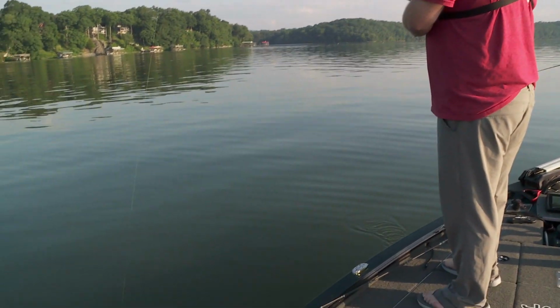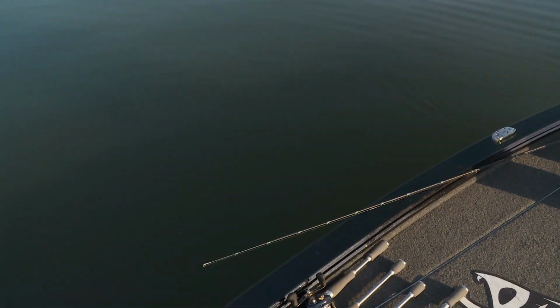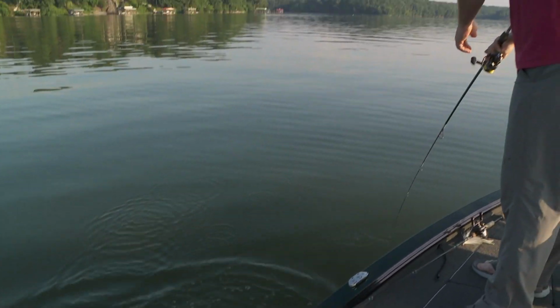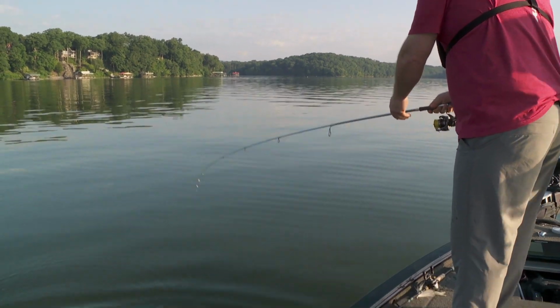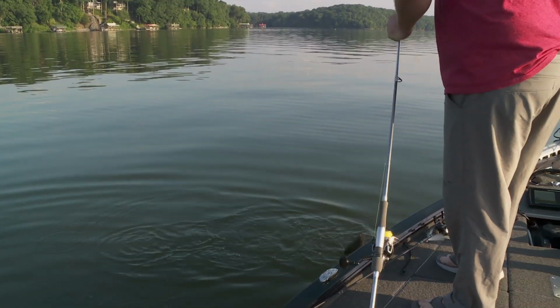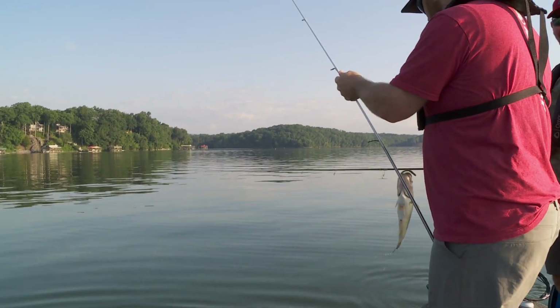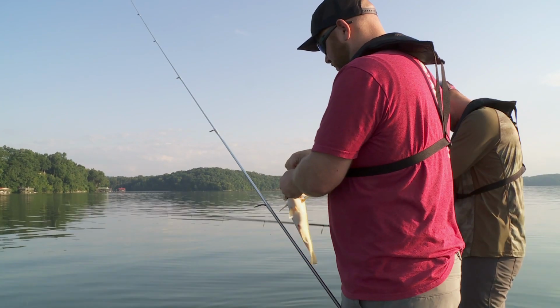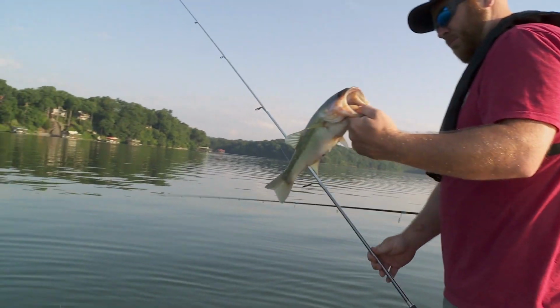Decent little keeper probably. So I've got a spot locked here in like 29 feet, and we're casting up into probably 22 and just kind of bringing our baits over that edge, and that seems to be where we've been getting bites. Oh, I kind of was slow on that. I was figuring these things will actually follow each other quite often too, but I wasn't really ready for that very well.